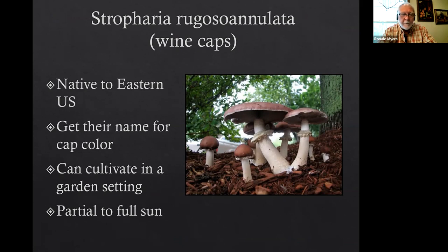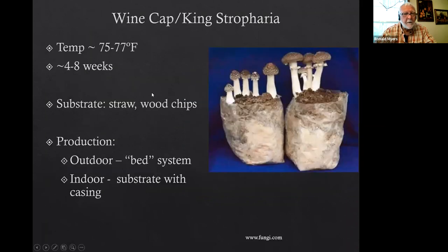And it's native to the Eastern US. So we typically have that in this area in our woods. It's got its name because of that nice wine cap color. One thing nice about this one is it actually can be cultivated in the garden. So really interesting. It can also be done in bags.